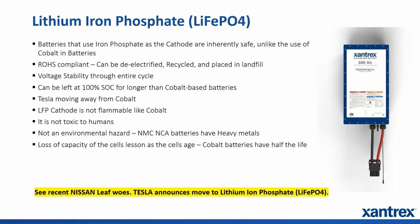For handheld electronics, it's not that big a deal because you charge every day, you discharge every day. Cars, you charge them every day, you discharge them every day. But one thing you don't want to do with your phones or your cars or anything that uses cobalt technology is leave them at full charge constantly.